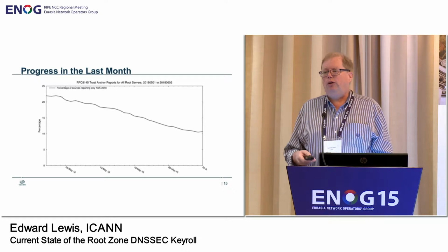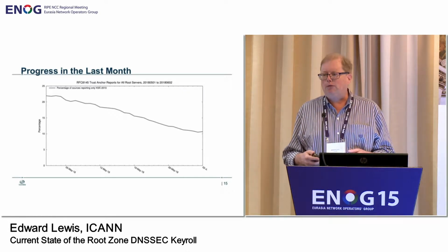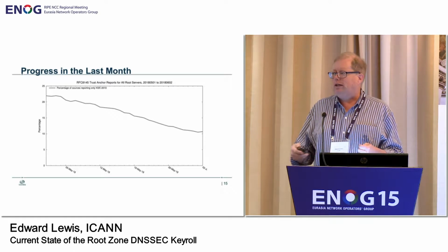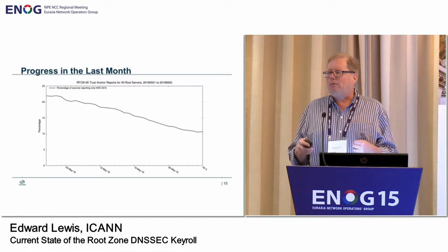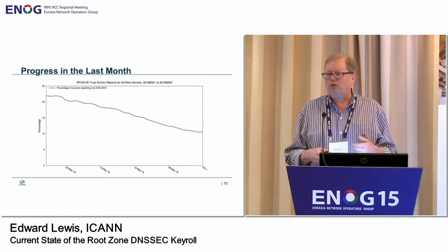Now, the good news here is after some investigators have found different reasons of where these signals are coming from, mostly about the signals themselves, not about configuration errors, we're starting to see in the last month a significant trend downward. This is good news, and we still have a few months to go before the roll will happen. But keep in mind that this is just a sample. This isn't everybody out there, so we really can't go too much on this.